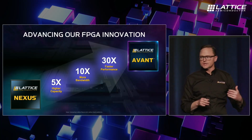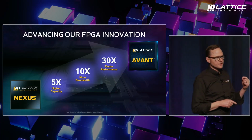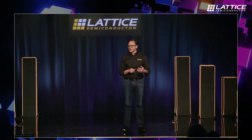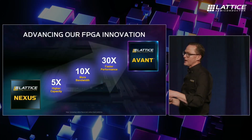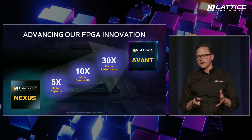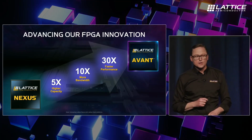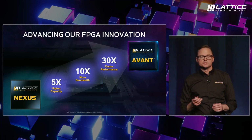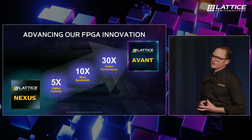But I want to give you just a little bit of a sense of what a step forward it is for our roadmap. If you compare Avant to Nexus, you'll see 5 times more capacity. So that's 5 times more logic cells for all of our customers to innovate with. You'll see 10 times more bandwidth, so 10 times more bandwidth to feed all those logic cells. And then when you combine the higher capacity and the higher bandwidth with all the other innovation that Steve and the team have packed into Avant, you see about 30 times better performance. So 30 times more performance on things like artificial intelligence processing, edge computing applications, lots of other applications as well.